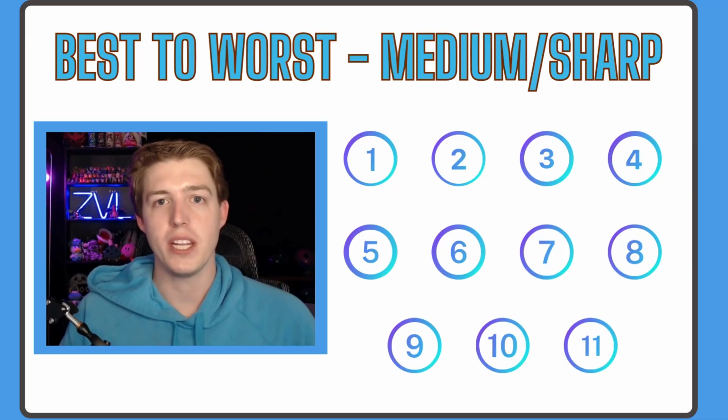Here are the best to worst medium and sharp bowling balls from every current bowling ball company. Coming in at the bottom of the list at number 11 is the Radical Crypto Boom.